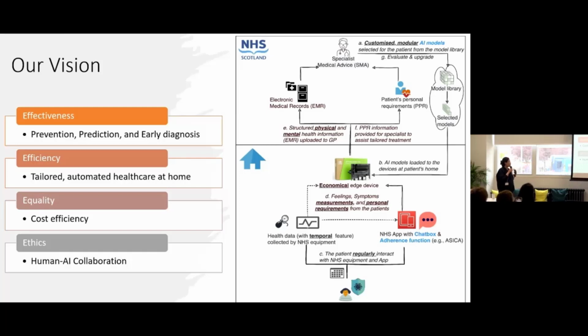People with more than one kind of disease can have tailored devices to fulfill their own requirements. And because the computing resources we need are quite limited, it could be supported even without a stable network, so it can also enhance the equality of the service. Also we are not trying to replace the healthcare professionals with AI models, because that is kind of dangerous. So we always keep the human being in the loop to make sure that everything is in the safe area.